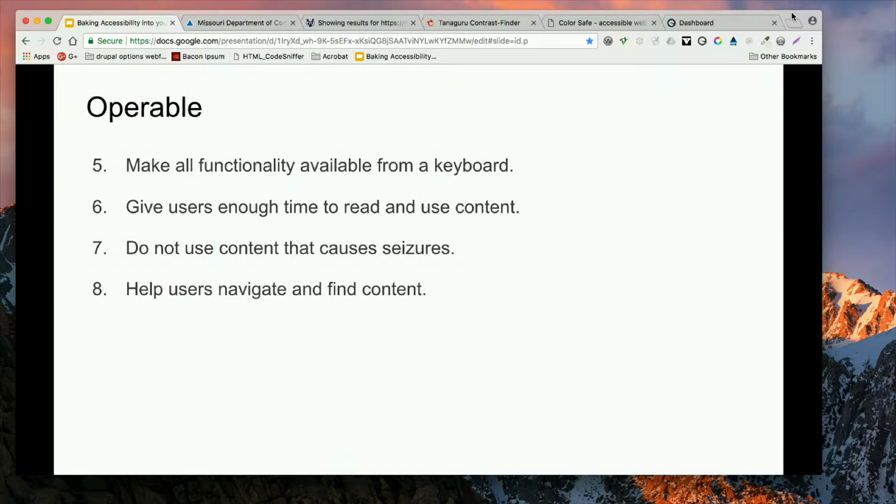Give users enough time to read and use content, so make sure you have pause and stop, that they can hide elements, and don't have audio start up as soon as the window launches. Fortunately, now the browsers are keeping that from happening, so it makes it much easier for people that are easily distracted or just have a lot of tabs open trying to figure out which ones are open.